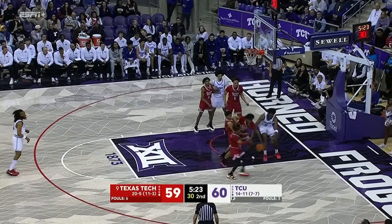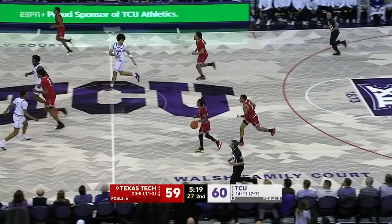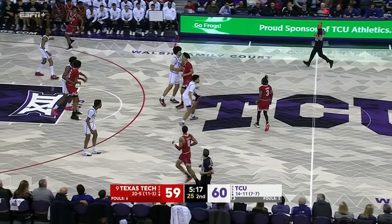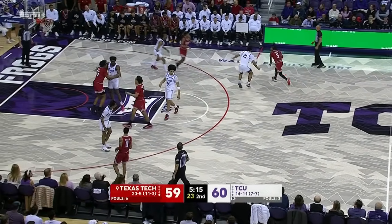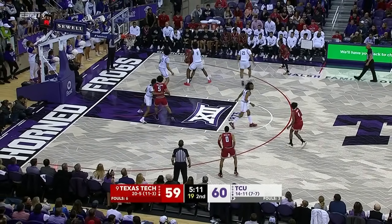In and out, Ude fighting for it, and McMillan comes up with it. One point TCU lead. Got to get something going here. Here comes Toppin in the post. Let's wait on the double.